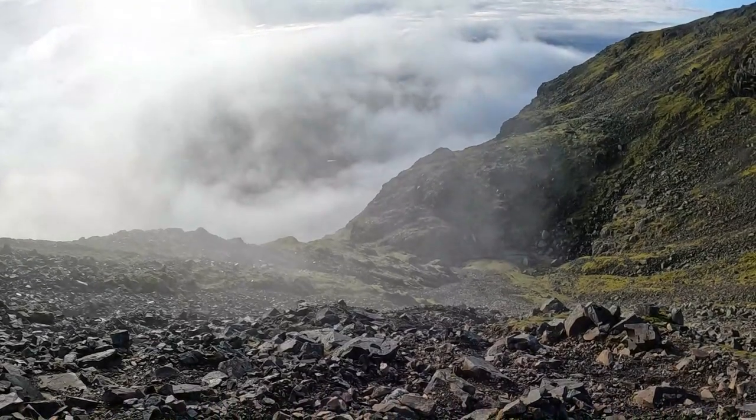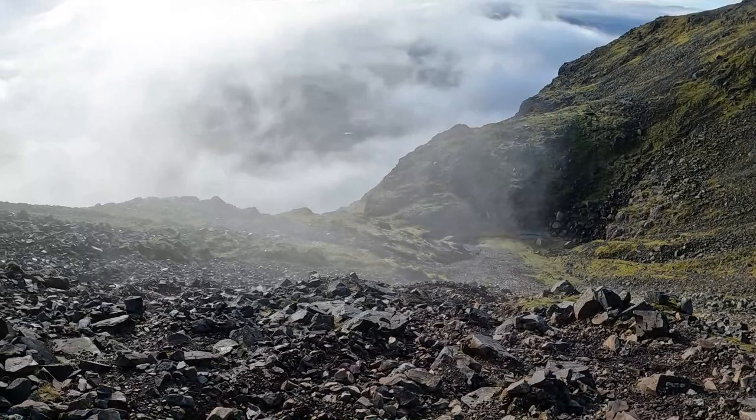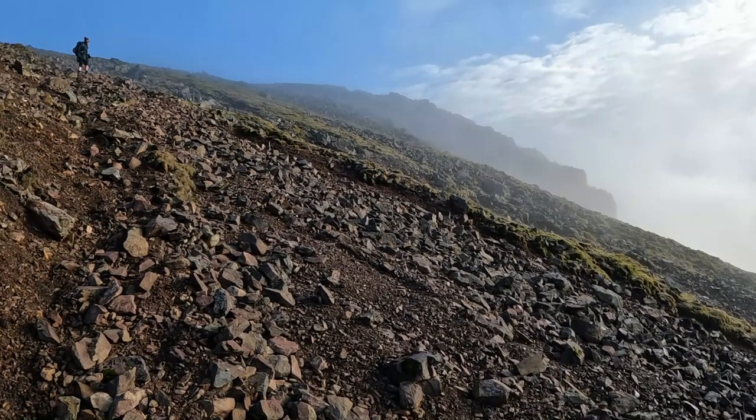We're just heading down this extremely steep scree. It's what I think is Foxes Tarn just there. It's tiny. I didn't think it'd be that small. It's coming back round again.